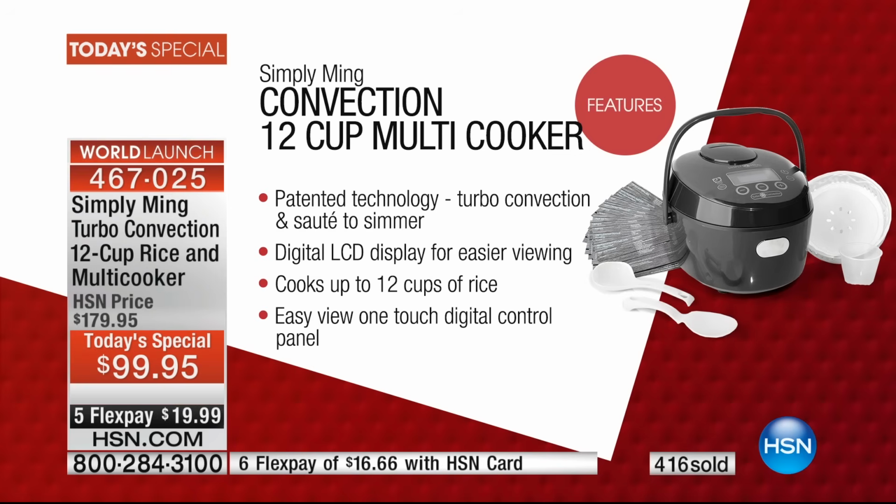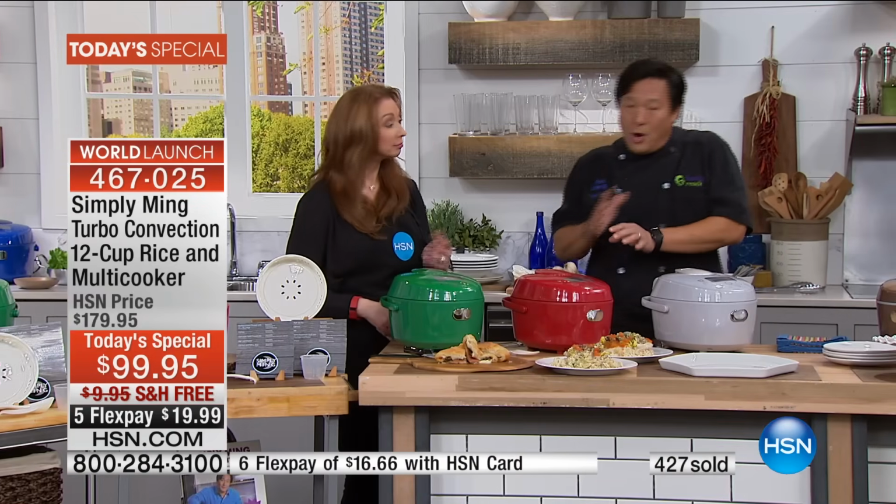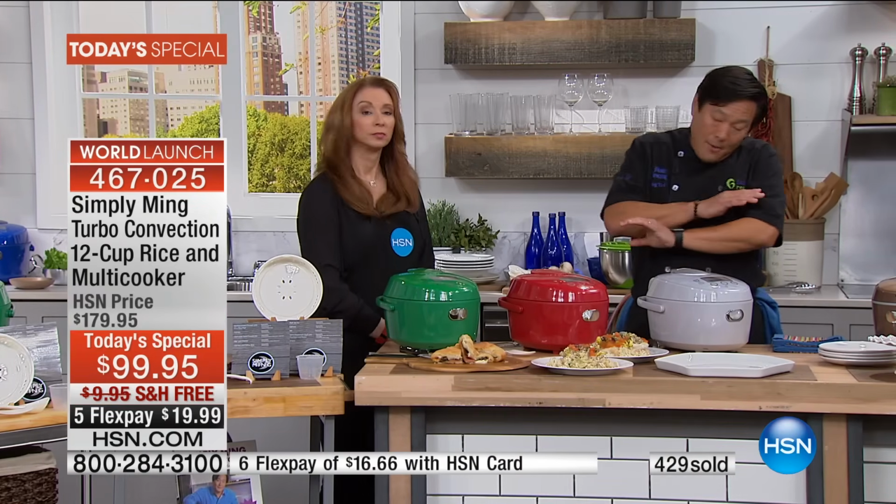And, you know, Chef, I know we keep saying that there's no appliance at any price that does this, but this is patented. When we talk about that saute to simmer function, they invented it for you and put it in here. It's a world launch. I went to Aroma in San Diego. So Aroma is the world's largest rice cooker manufacturer. Right? They make amazing rice cookers.